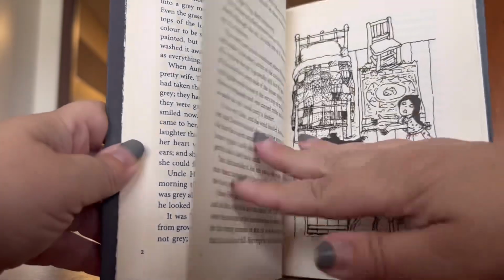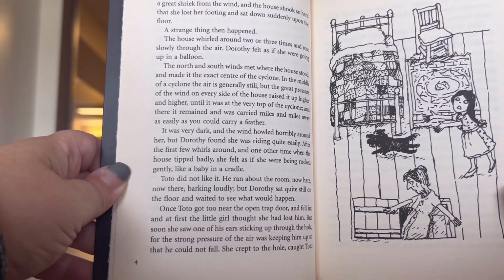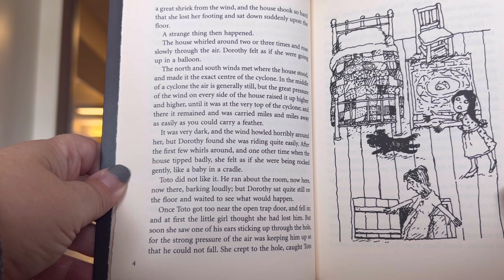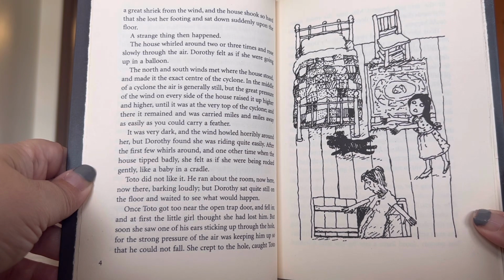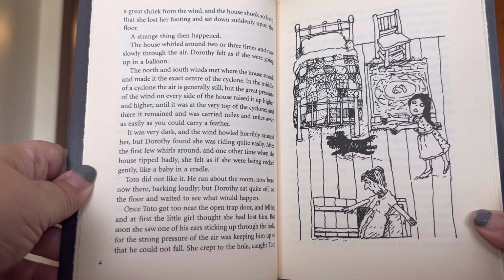When she was halfway across the room, there came a great shriek from the wind, and the house shook so hard that she lost her footing and sat down suddenly upon the floor. A strange thing then happened. The house whirled around 2 or 3 times and rose slowly through the air. Dorothy felt as if she were going up in a balloon. The north and south winds met where the house stood and made it the exact center of the cyclone. In the middle of a cyclone, the air is generally still, but the great pressure of the wind on every side of the house raised it up higher and higher until it was at the very top of the cyclone. And there it remained and was carried miles and miles away as easily as you could carry a feather.